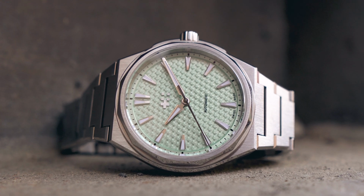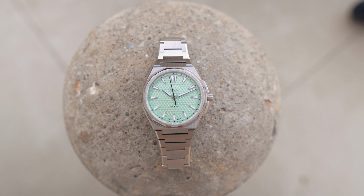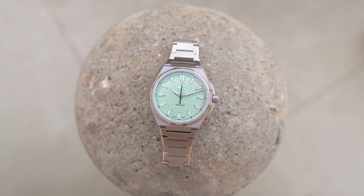If for some reason you've been sleeping under a rock and you don't know about the Christopher Ward the 12, just a quick synopsis on what it is. It is a 36mm stainless steel integrated bracelet sports watch. It is time only, and there are 4 different color options. The one that I have is Frosted Lichen, which is like a minty green.